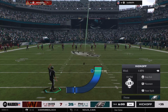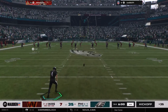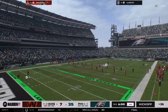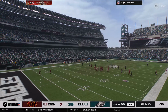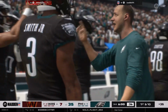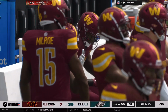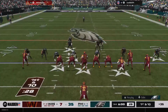Jake Elliott kicking off for Philadelphia. Elliott's all set for the kickoff. And we'll have to wait at least a few moments longer for an exciting start to this second half. We've got a touchback. Commanders starting out in a good spot here as they get set. 1st and 10.